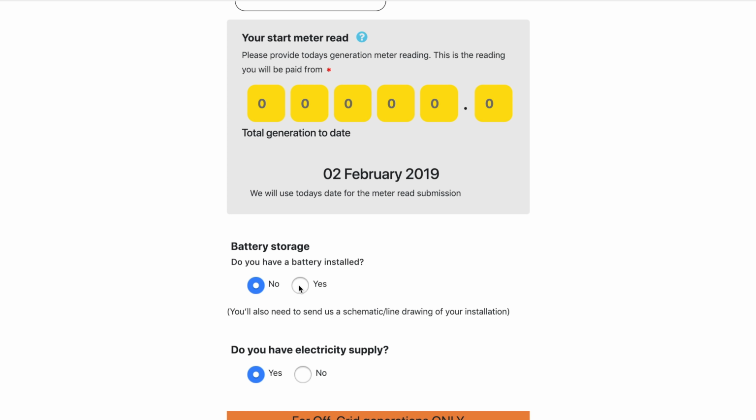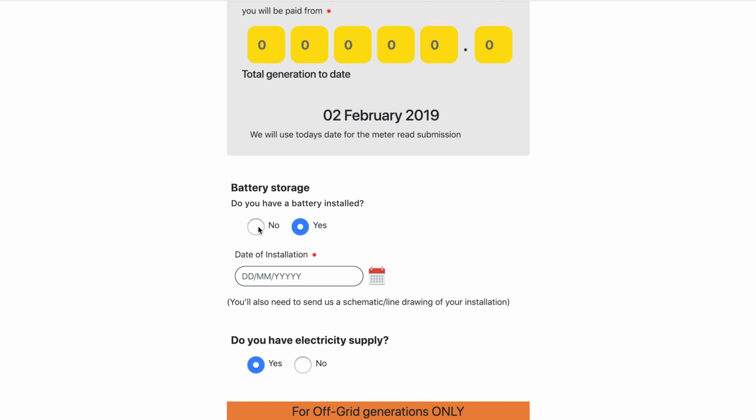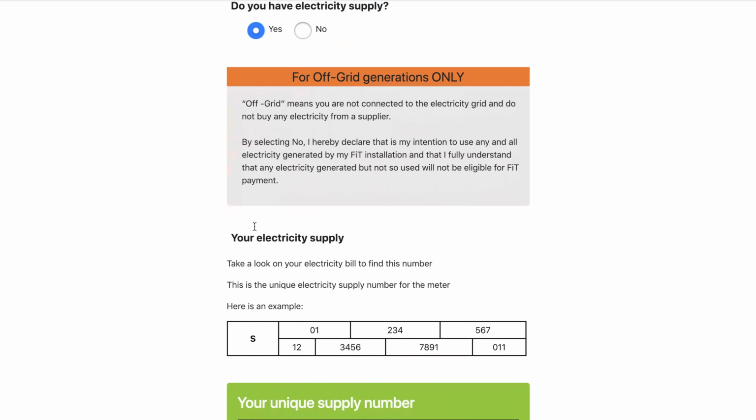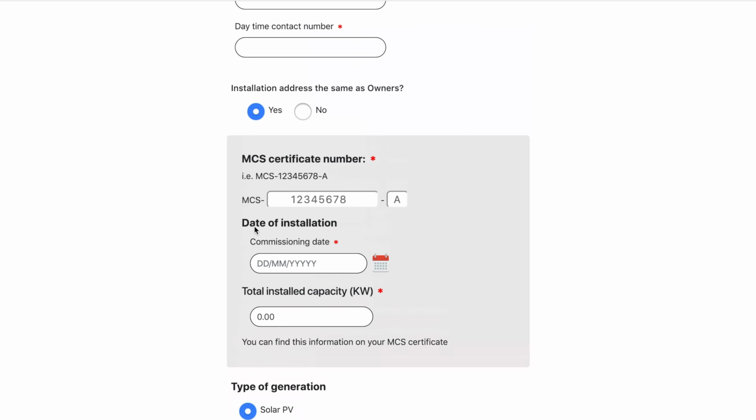Obviously if you have a battery installed as well, you need to put that information in. When I had my solar, obviously the battery was installed after the fact, so I just selected no for that, which had no impact on anything. So that's that. Then you go through to upload information. This is when you're going to have a copy of your driving license or passport, invoice and all that sort of stuff. Then you provide your payment information for the bank account that you're going to get paid into, and you send and confirm and do all that sort of business.